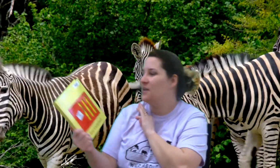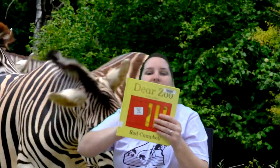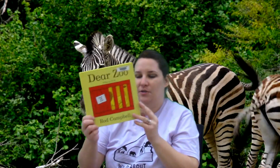Okay, so our last story is Dear Zoo. It's a pop-up book, and it is by Rod Campbell. And this has to do with our craft for this week. I love this craft. It was so much fun putting together. So it is published by Simon & Schuster.